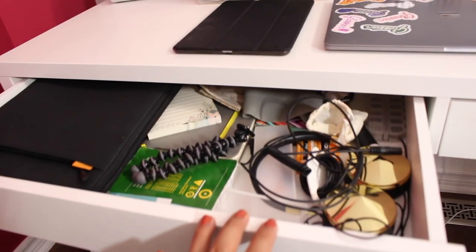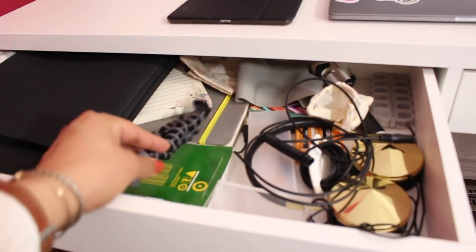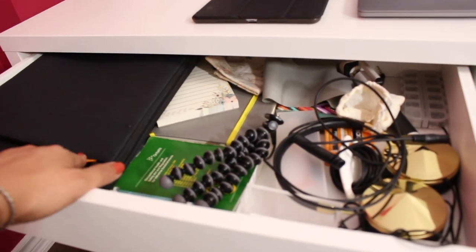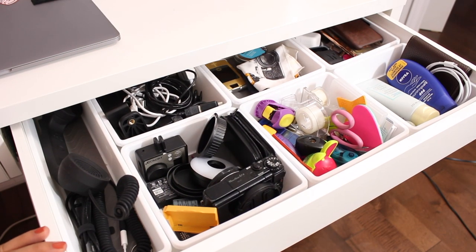This first drawer is where I just keep miscellaneous things. Some headphones, a tripod, my laptop case. In the second drawer, I have a bunch of other miscellaneous things.